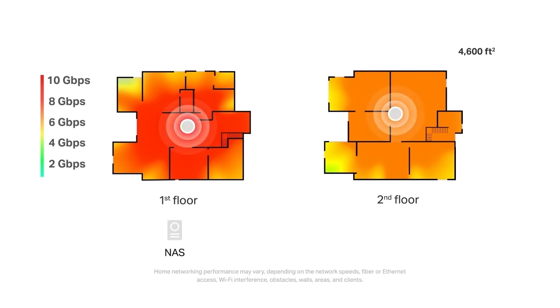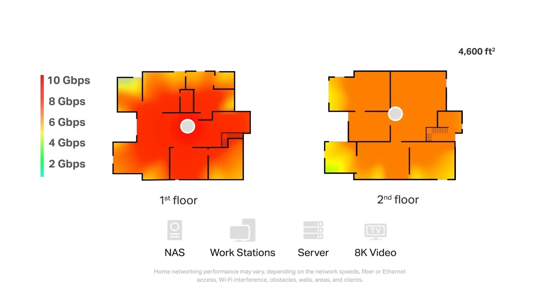Enjoy smooth 8K streaming, immersive AR/VR gaming, and a blazing fast NAS server. This was just one test of our whole home Wi-Fi 7 system's coverage.